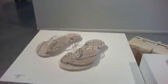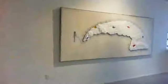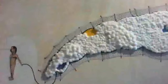We have some shoes, some flip-flops. These are strange looking flip-flops. You didn't take any pictures last time, Frank? We saw some nice work last time, too. Yeah, it was about three girls. That's a shame. You saw some really, really super nice stuff. This is an unusual piece.